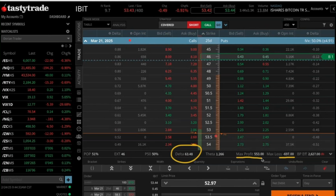Sometimes, or even a lot of times, it makes sense to have a wide collar so you can let things fluctuate if it's going to be a core position that you're going to be in for a long time. Just keep repositioning the collar every 30 days or so. That's perfectly fine to do. Or if your risk tolerance is a lot tighter, you can do something similar to what I just showed, where you have very little risk over a time frame.